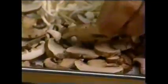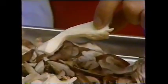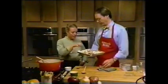And we're going to saute a couple more unusual mushrooms for a garnish. We have some creminis. Yeah. The nice, rich flavor. These are also known as baby bellas or baby portobellas. And these look like oyster mushrooms to me. Nice big king oyster mushrooms. And they actually have a slightly oysterish flavor to them. And these are the shiitakes.